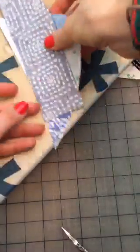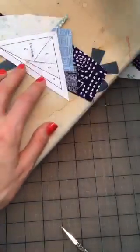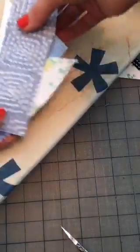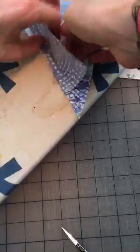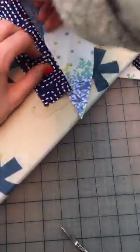There we are. Let's press this. I think where I'm running into problems is that I'm pressing the seam on this side, and that's getting my machine gunked up. But I have no reason to press on this side. I can just press on this side, so I don't know why I'm doing that. I'll stop doing that. How about that? All right, so I'm going to finger press this open a little bit just to help it out.